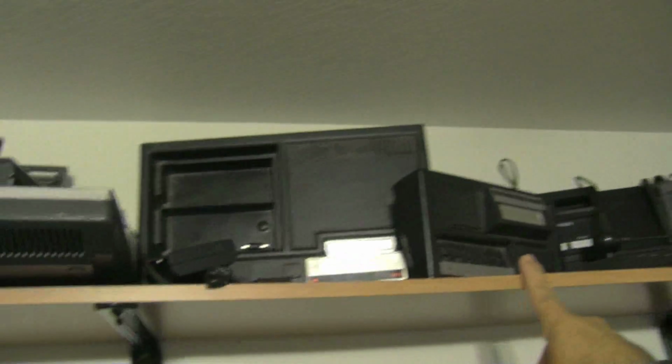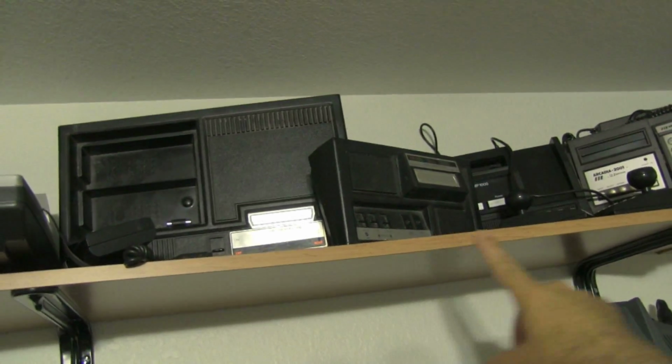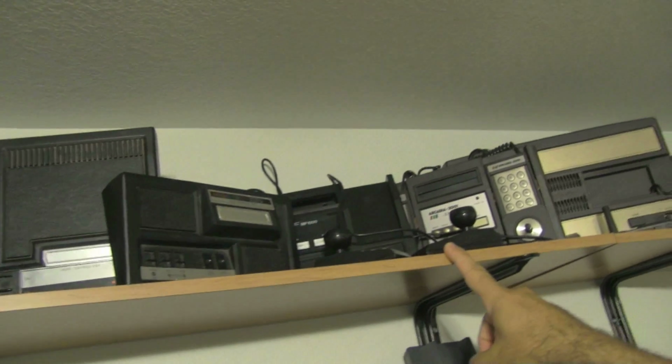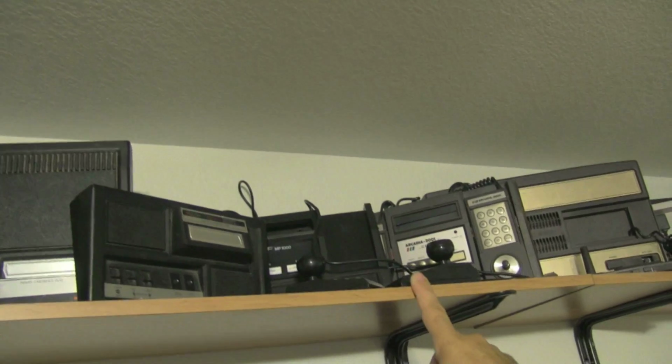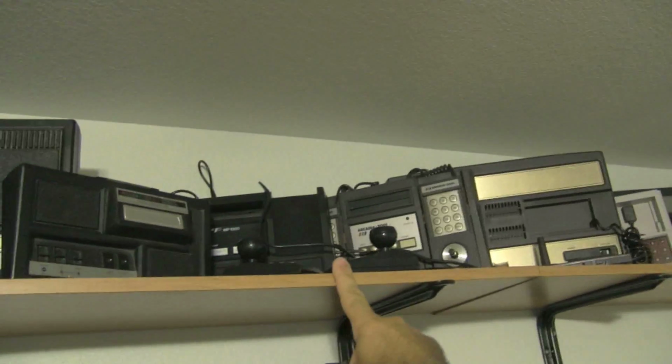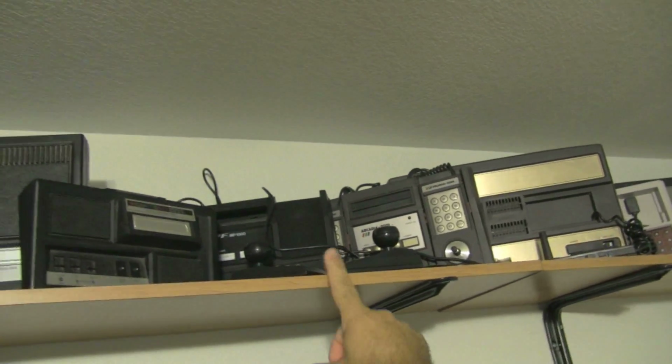We got one of my favorite systems here. This is the ColecoVision. You got the expansion module, which allows you to play Atari 2600 games. Next to it, to the right of it, is the APF MP1000 system. Really rare. Came out in New York. Most of these are actually in the Northeast. Not many actually came out to the West.